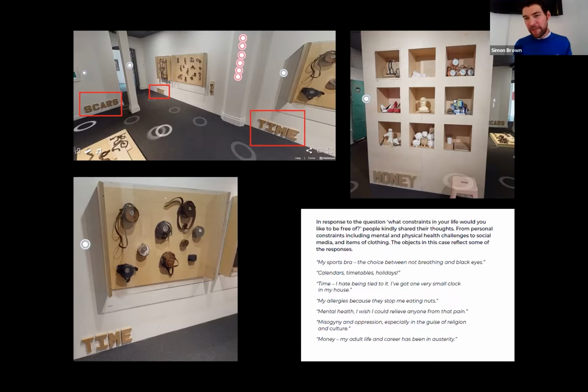But if you look in the top left of that display, there is a scold's bridle, which some of you may be familiar with. They tend to crop up in quite a few social history collections, but it's a really gruesome object. It fits over the head, and it's a medieval concept, but it was used right up until the late Victorian period. It has a frame for holding the tongue. So if someone's been troublesome and is making noise, then a scold's bridle goes on their head and holds the tongue so they can't speak.